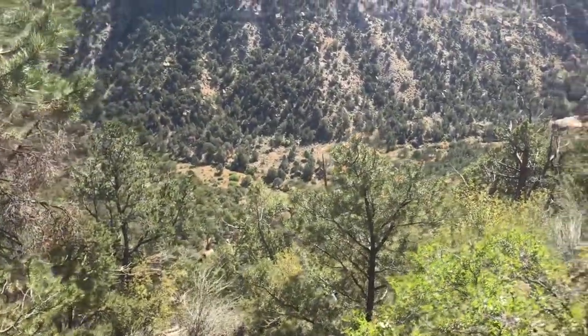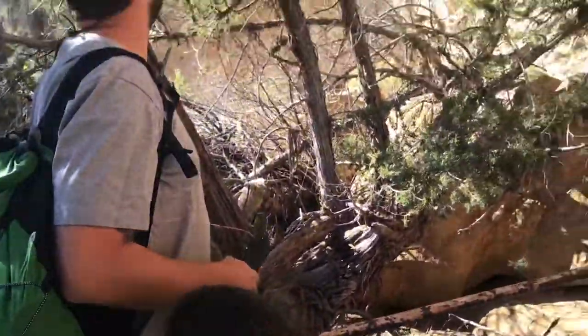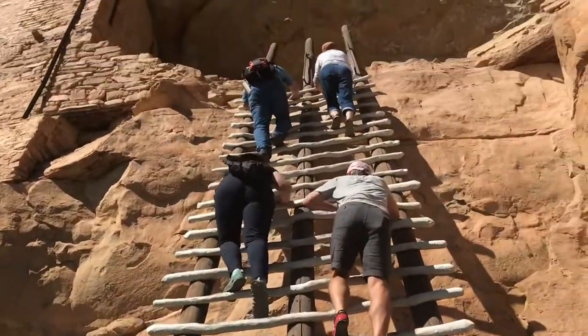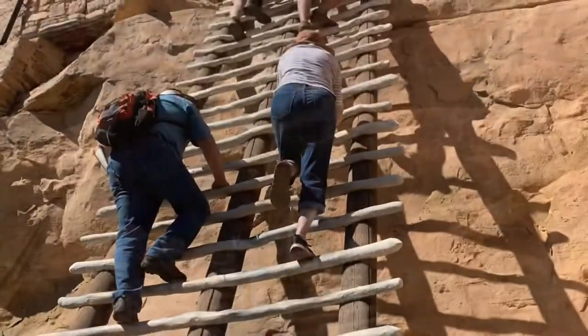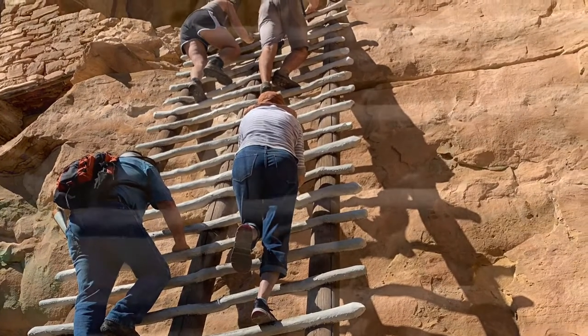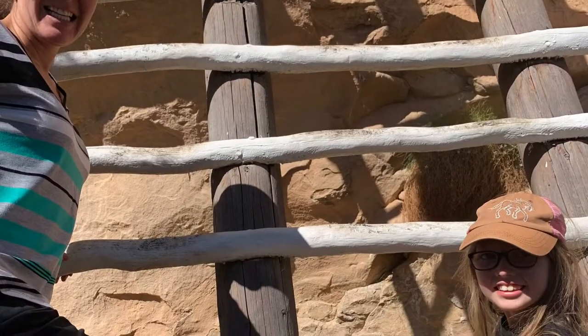And actually at one point, Elsa was on the ladder with Jeremy and she turned to him and said, Daddy, I can't go any further. And he said, honey, you have to keep going. So, if you have little kids, if you have anybody afraid of heights, I wouldn't recommend this tour. But if you're okay with that stuff, it's pretty cool and it's a pretty neat experience for your kids.